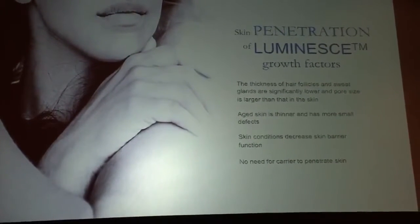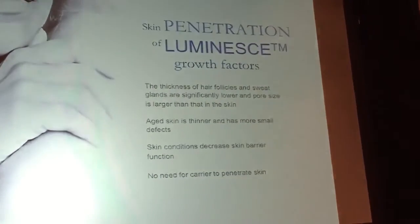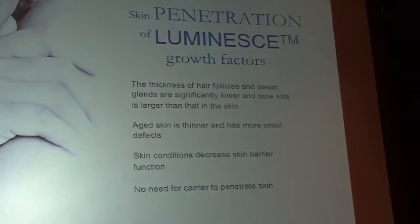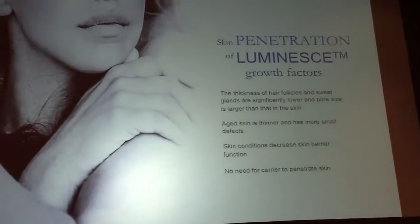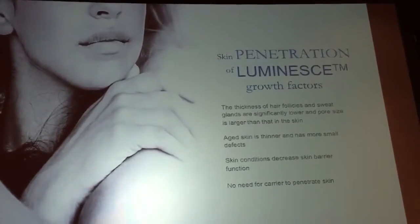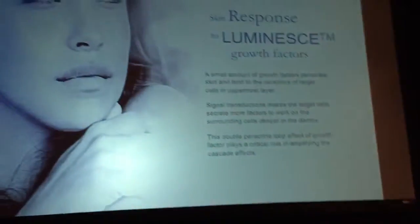So what happens with our aging process is that we lose our ability to maintain moisture, we lose the ability to keep our protection. Unlike other products, this product does not need a carrier to go inside the skin. Most products have to have a carrier because it doesn't come from us, and we need something to drive it past our protection on the skin to go inside. Here, we don't need to protect it from our own growth factors. So once you put those growth factors on, they find their way inside the skin, through the hair follicle, through the oil glands, and through the breaks in the skin. And there you go.